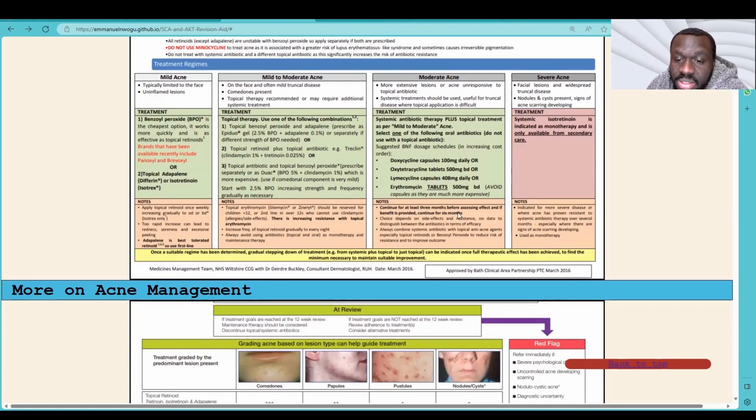Now, continue for at least 3 months before assessing effects, and if benefit is provided, continue for 6 months. Choice depends on side effects and resistance. There are no data to distinguish between antibiotics in terms of efficacy. So choice of oral antibiotic depends on how well the patient is able to tolerate it, and maybe cost might also play a role. Always combine a systemic antibiotic with topical anti-acne agents, especially topical retinoids like adapalene or benzoyl peroxide, to reduce risk of resistance and to improve outcome.